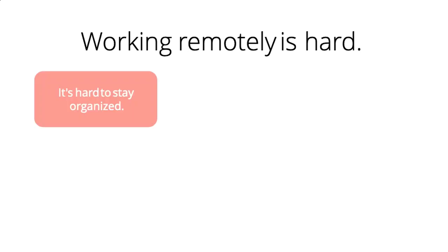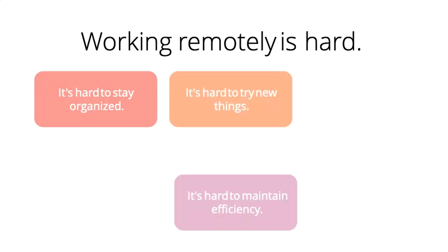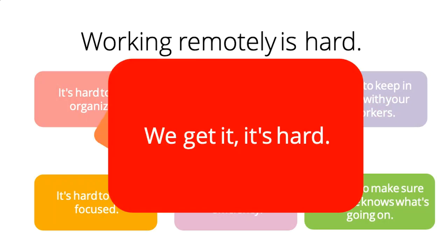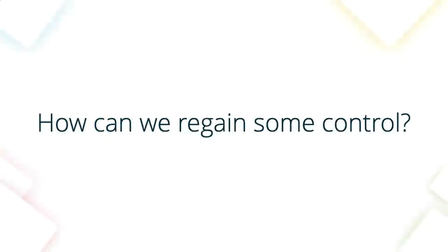So we're all here for one reason, and that is that working remotely is hard. It's hard to stay organized, hard to maintain efficiency. It really just goes on and on and on. There's just so many things that are really difficult that we have to adapt to that we maybe took for granted when we were working in an office with our peers, or even having one or two people around who we could talk through what we're doing with. So what we want to do is regain some of that control. So how do we do that?